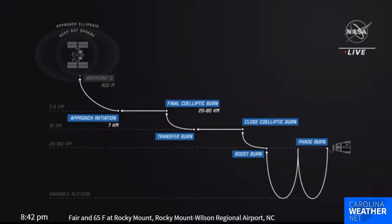This maneuver will also move Dragon inside one of 2 checkpoints around the station that requires a set of go-no-go polls with the different control teams. The first checkpoint is the AE, or the approach ellipsoid. It's an imaginary shape measuring 4 kilometers by 2 kilometers by 2 kilometers, essentially a large 3-dimensional oval.